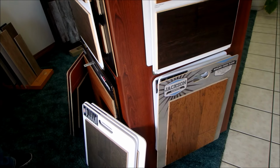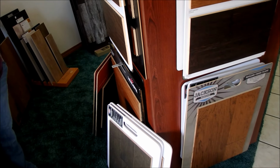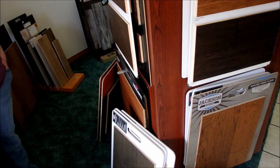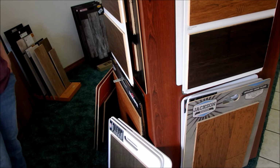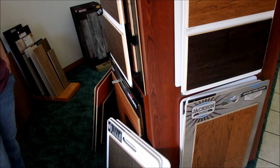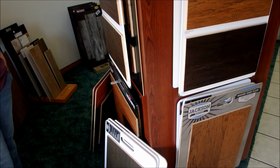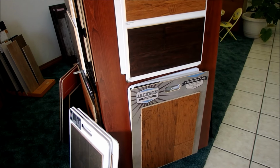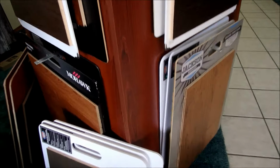But I'm not sure tile is good for living room. You know what? About the only place nobody uses tile is the bedroom, but now people are starting to put it in the bedroom as well. Yeah, but it's kind of cold. It is kind of cold. I don't think I'd like it in the bedroom. I think I might like it. Well, you're going to have to put an area rug down.